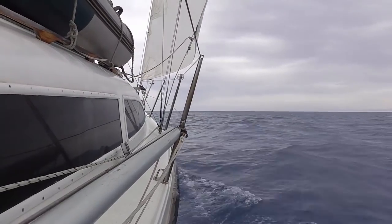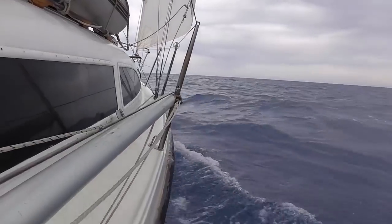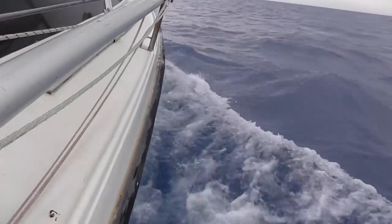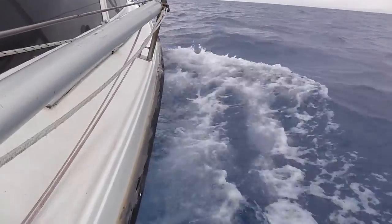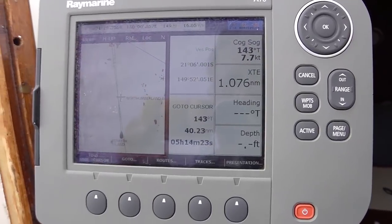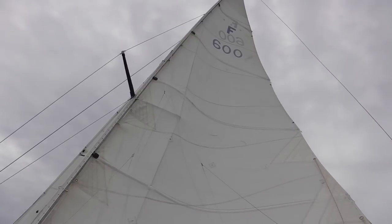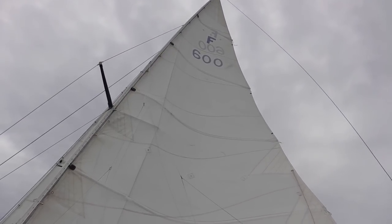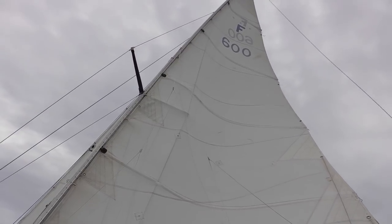It's drawing really well. And we're cracking on. That's not what the water looks like when you're going bald. Are you at about 7 knots? There you go. I'm having to lay off quite a lot of sail at the top at the moment, so I'm going to put a reef in.